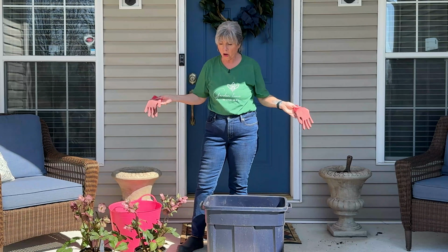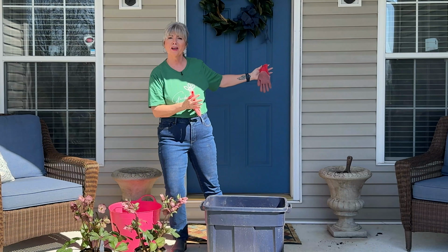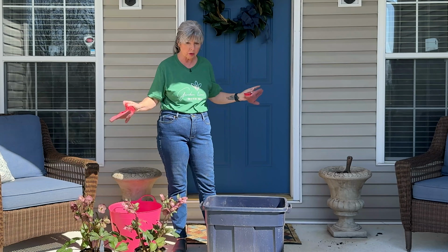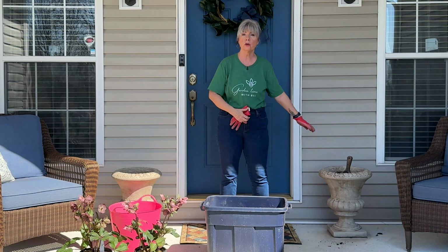So now that I've got all the supplies I need up here on my front porch, it's time to get busy. I don't know how well you'll be able to see today because half the porch is shaded right now and half is in the sunlight, but I will do my best. And the very first thing I need to do is remove some of the old soil from these 2 concrete urns.